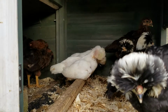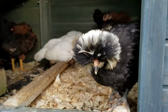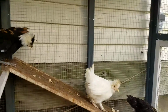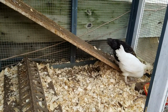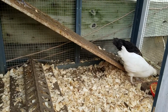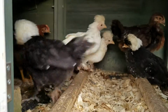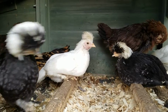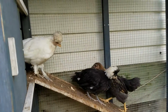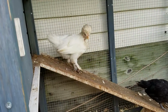You can see the white Sultans in the background. They're all muddy from all the rain. Going down the run to get a drink and get something to eat, probably.